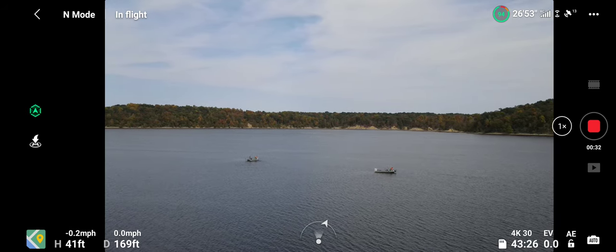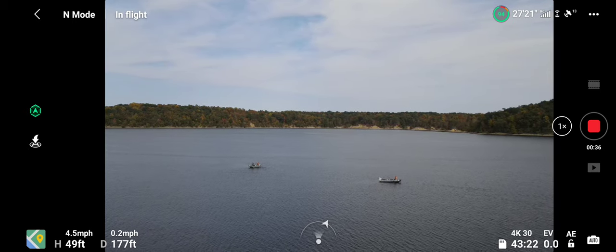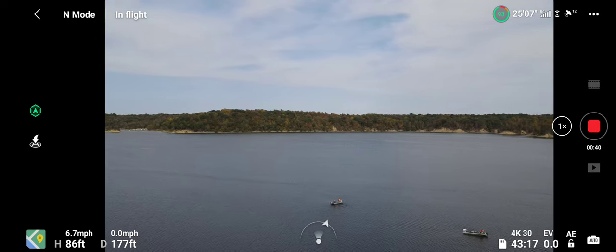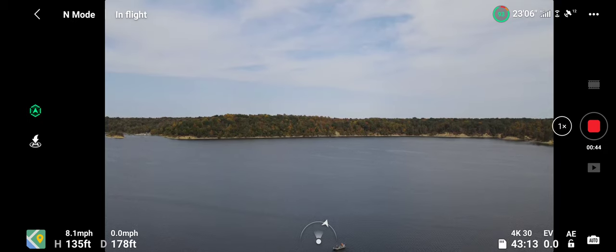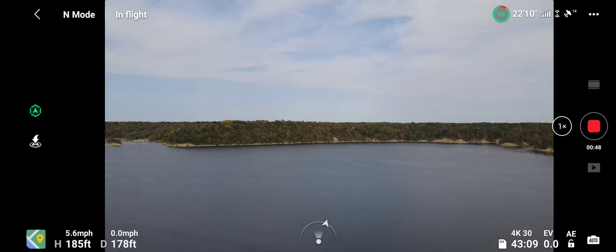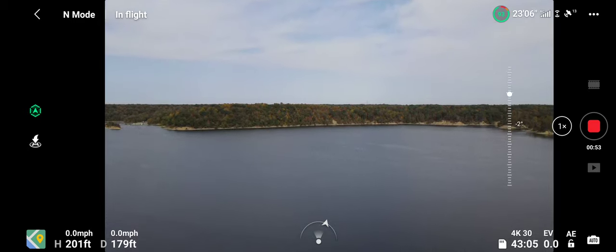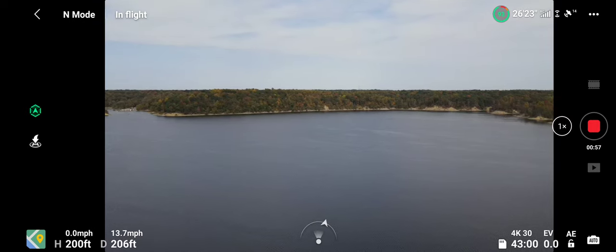Fire straight on out. All right, we're at about 200 feet up in the air. That's good enough. Let's take her on out.